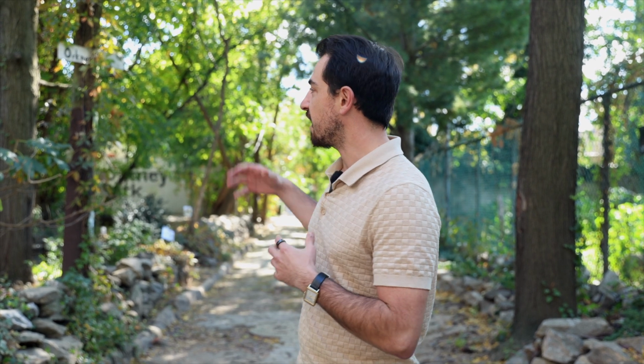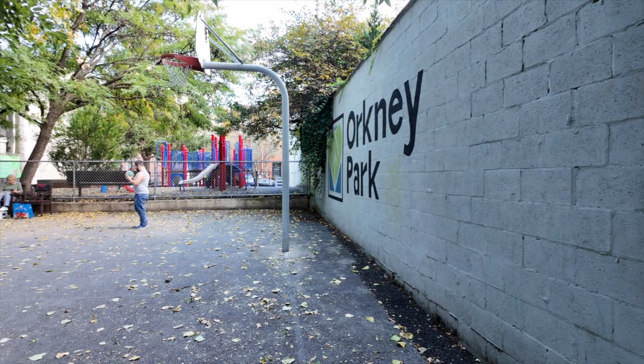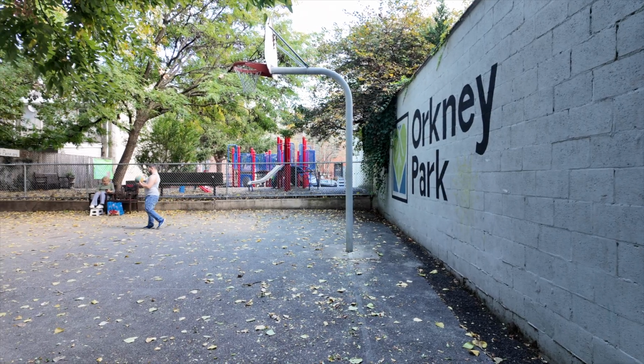So we're on Orkney Street right now. This is one of my favorite blocks in the neighborhood. It is partially developed with homes, but mostly it is just green space, and next to me is a park that's taken care of by the community. There's some basketball courts, there's some walking trails. It's really, really a cool block, and you only find things like this in this neighborhood.